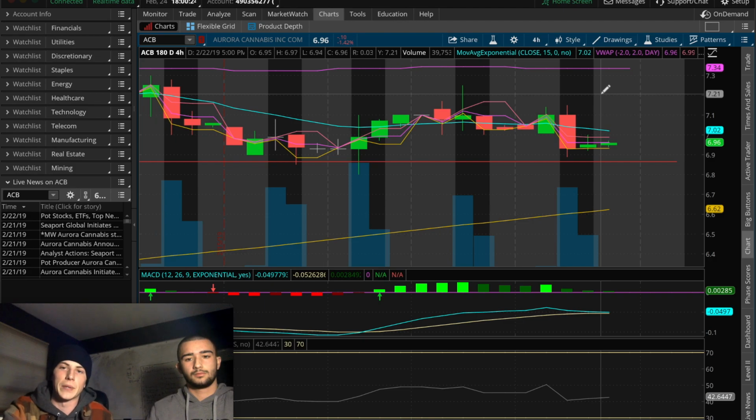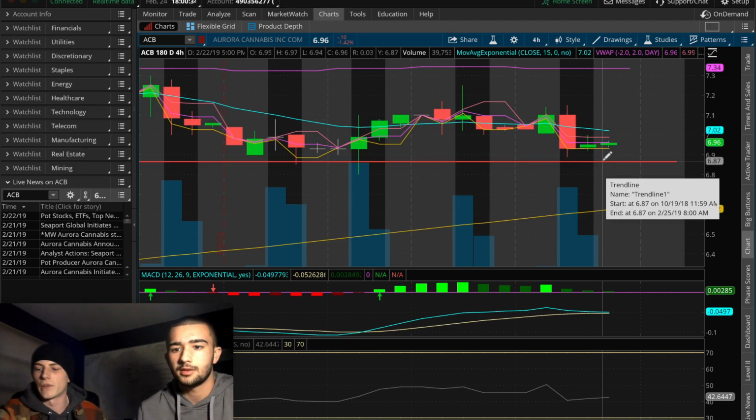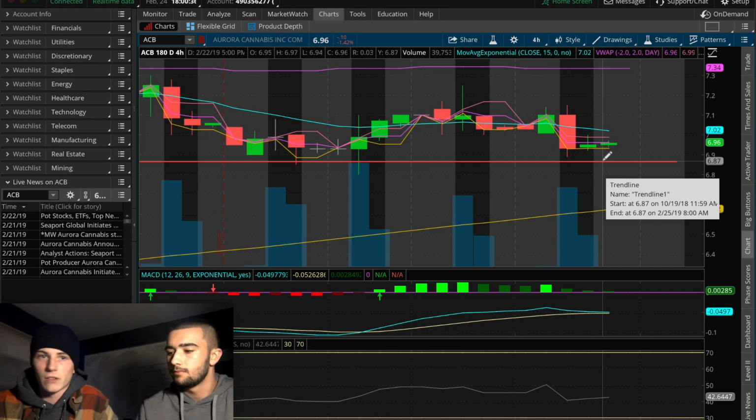And then again, like we said with that one, resistance is about 750, and you want to keep your stop loss at about, what was it, 685? 687. Somewhere around there. Yep, 685 would be good. And that being said, that's going to move us on to our next one.